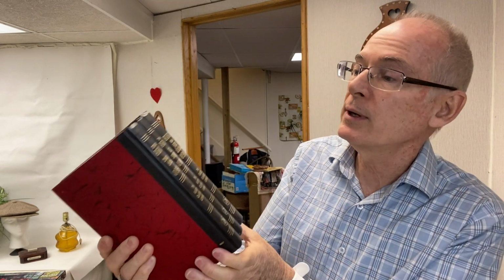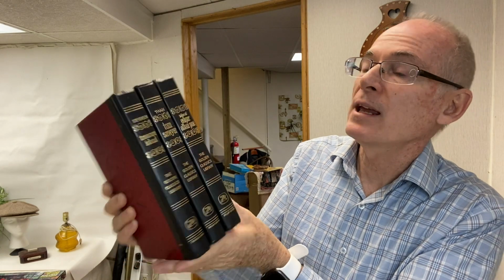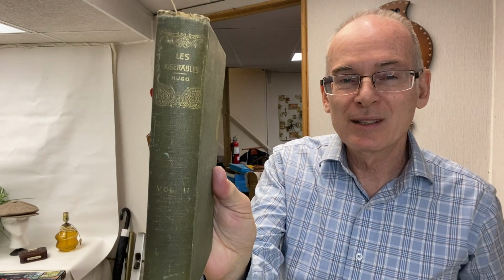Then I found this. This is the Golden Classics Library edition. There are 3 different books: Treasure Island, Tom Sawyer, and Tales of Edgar Allan Poe. I've been buying sets like this when I find them, even if there's only 3. I'll list these for like $10 for the 3 books as a decorative item. These are nice because it's the black and the gold, so that would go with many different decor styles.